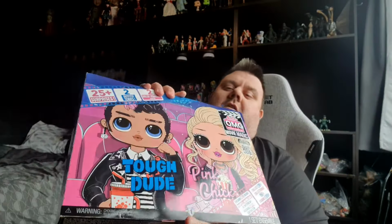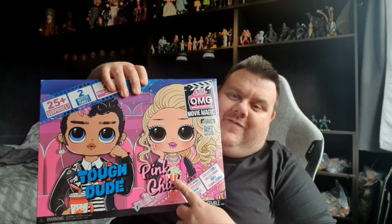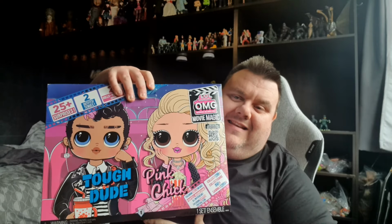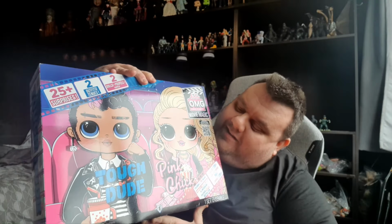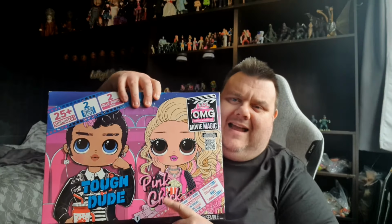So yes, this is the LOL dolls, but this is the Movie Magic series, and this is heavily influenced by Grease, which is one of my favourite musicals of all time. So they're definitely going for the Sandy look with her, and Tough Guy is definitely meant to be Danny. They have 100% gone for that aesthetic, and the fact that they both have little leather jackets, and she's got two outfits. You can put her in the black leather leggings, like the end of the movie with Sandy and Danny.